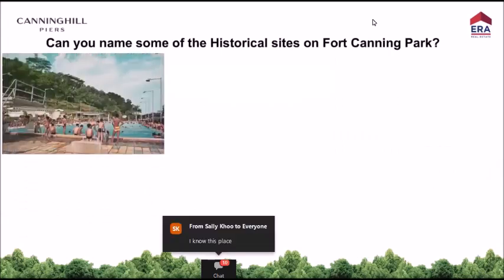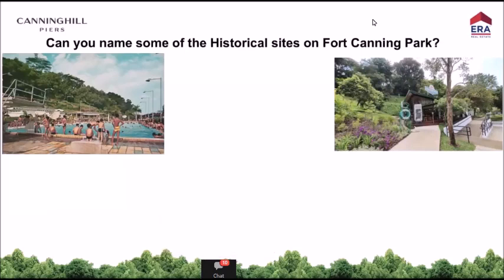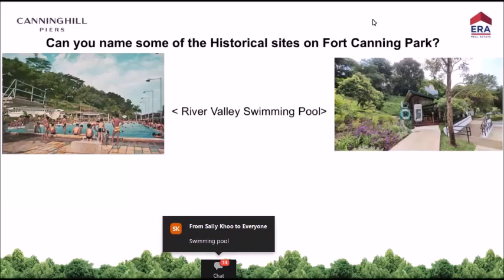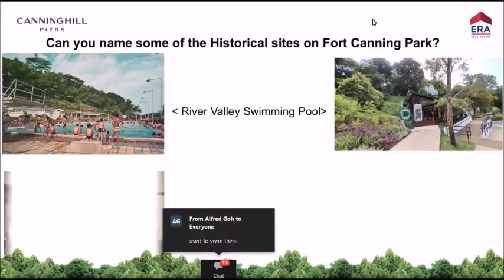Next, where is this place? What do you call this? Oh, is it the public swimming pool? Right? It has been since replaced with the bakery, Canning Bakery. This is the River Valley Primary School. I just cannot imagine this place used to have swimming pool, but you look at the number of people, they obviously don't observe social distancing, don't have to at that point in time, right?